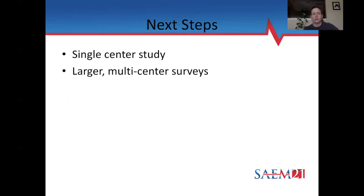The next steps from here: this was just a single center study, and we want to expand it out to a larger multi-center survey. So what we would do is now send this out to other emergency medicine programs and see if their answers and their reasons for moonlighting and what they found beneficial is similar.